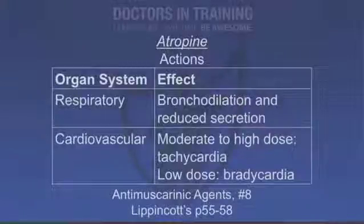How does it affect our cardiovascular system? Well, moderate to high doses will cause tachycardia. Now, there's a constant parasympathetic effect on the heart, keeping the heart rate normal. So if the heart was left to its own devices, it would beat relatively quickly.